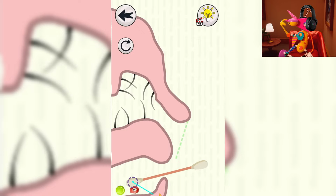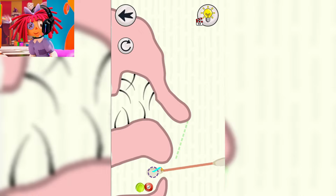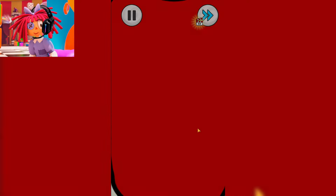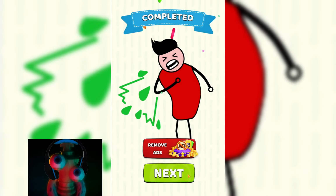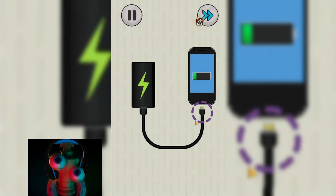Now we need to get all the balls out of his nose and mouth. Ugh, he really stuck that cotton swab in his nose first and then put it in his mouth. My God, that's disgusting as can be. I hope he's disgusted enough by the taste of his own boogers. Okay, the first level turned out to be really nasty. Let's see what awaits us next.